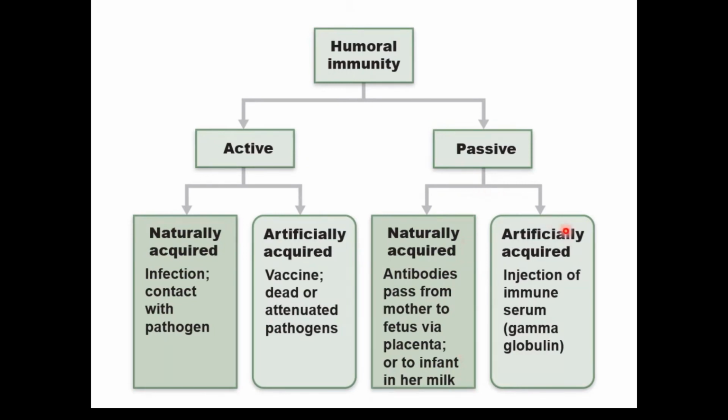Now, artificially acquired passive immunity is an injection of gamma globulins. These may be used, say for instance, you're exposed to rabies. You've never had a rabies shot before. They will take hyperimmune serum from somebody who had rabies shots before, and they will inject that directly into the bite wound. And apparently it's very painful. Now, I've had rabies shots 4 times. Fortunately, the first ones before they started using gamma globulin.